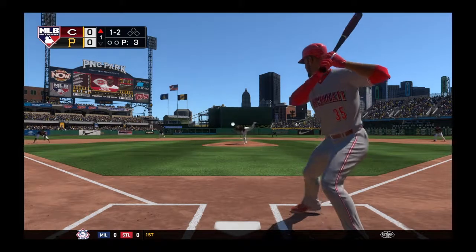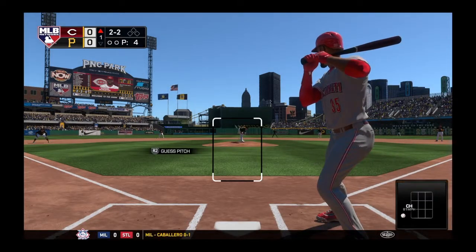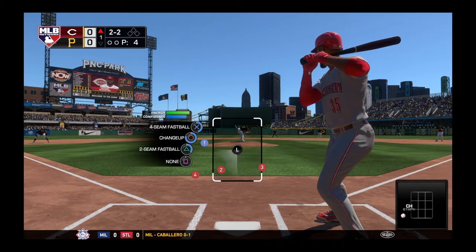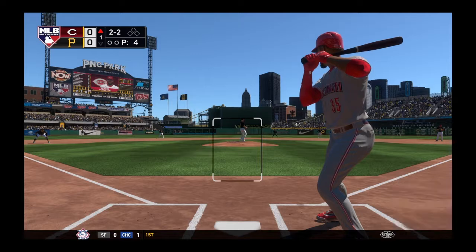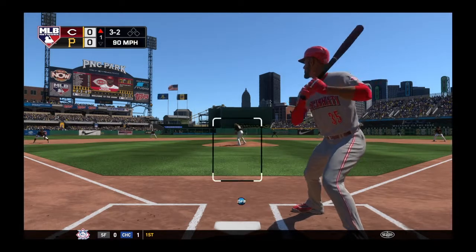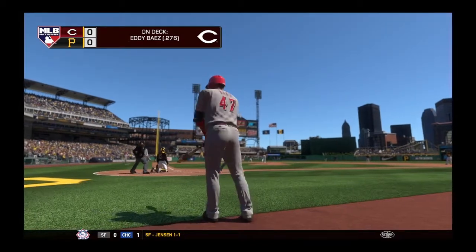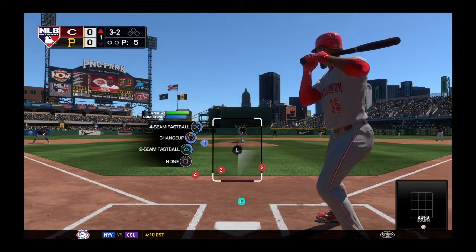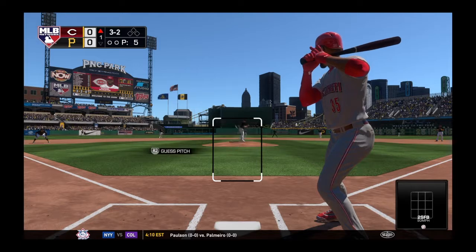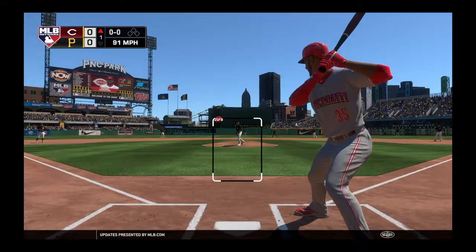The 1-2 is laid off for ball 2. And that one never threatened the zone. It's gone full now to 3-2. Eddie Baez waits on deck. Now the payoff pitch home gets him looking. Strike 3.